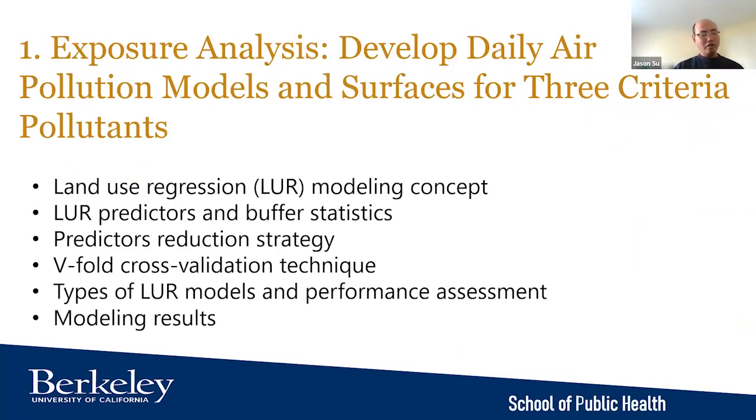So for today's presentation, I will only have two major parts, starting with how to develop daily air pollution models and surfaces for the 3 criteria pollutants. We develop daily models, not monthly, annual, or multi-year models or surfaces, because of the outcome. The outcome is rescue medication use, which is also at a daily or sub-daily level, so we need to match exposure with health outcome. But first, let's go to the exposure analysis part.